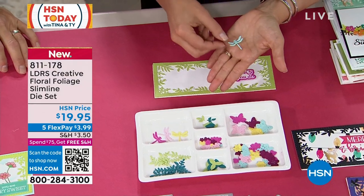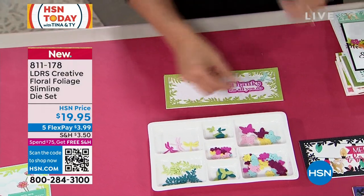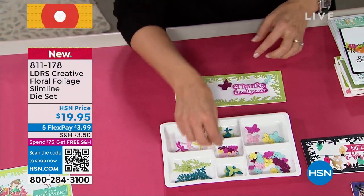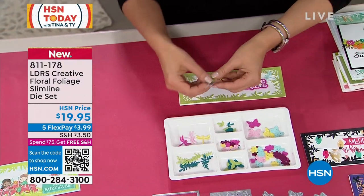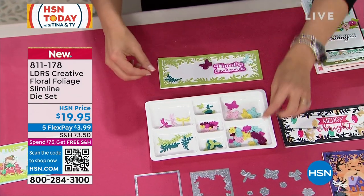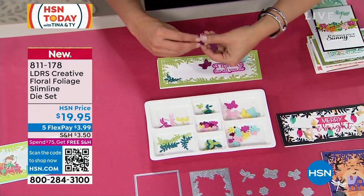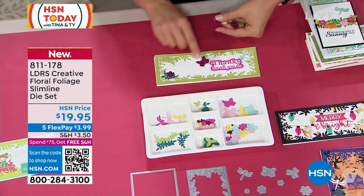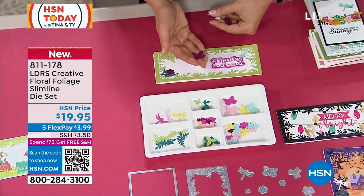Oh, look at my little dragonfly. They're so cute. So we have little bugs in here, little flowers in here. We've got little butterflies. I've got all different colors here. I can grab some of these little leafy pieces. If I want to add a little more texture and dimension with some of the leaves, I can pull in a bunch of these little flowers. And again, I like to have these in all different colors. Do you see that dimension on that little butterfly?